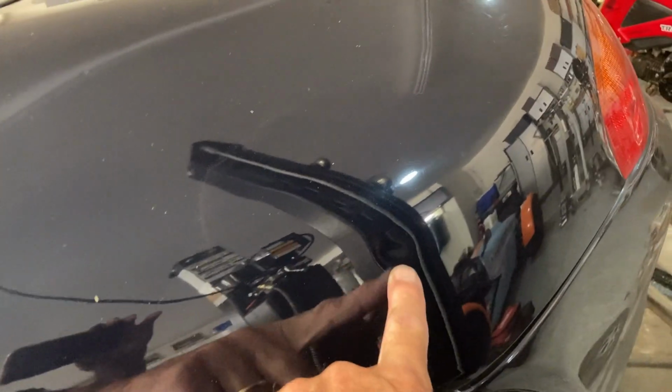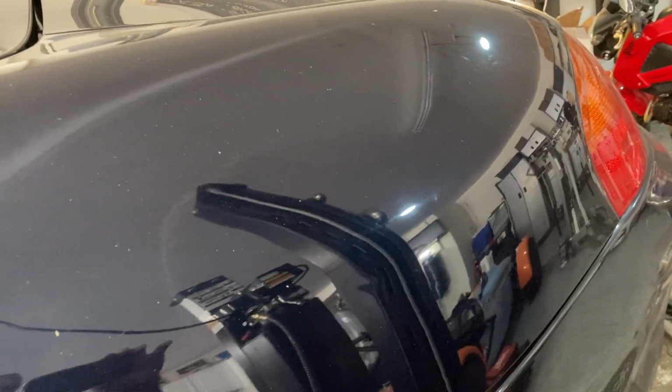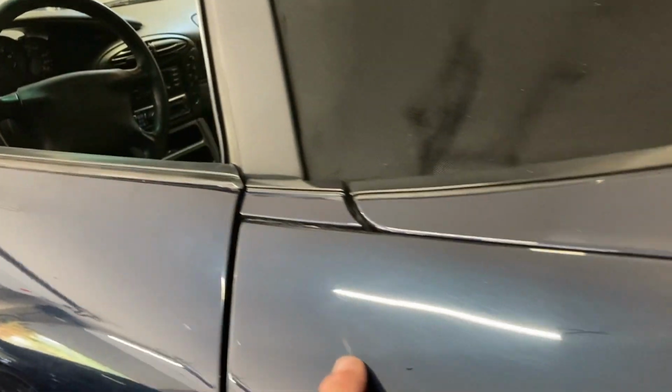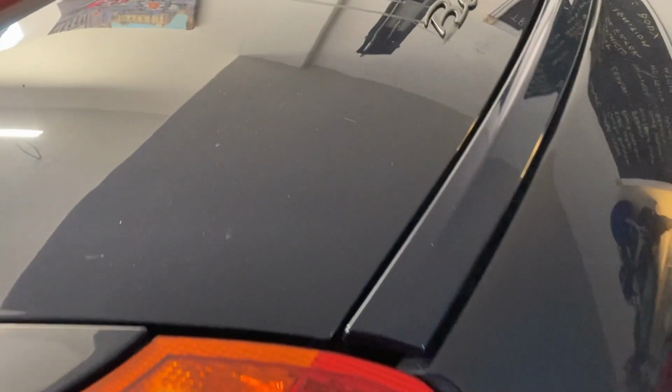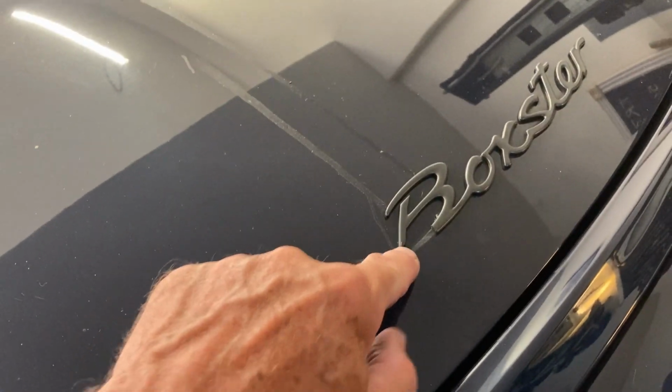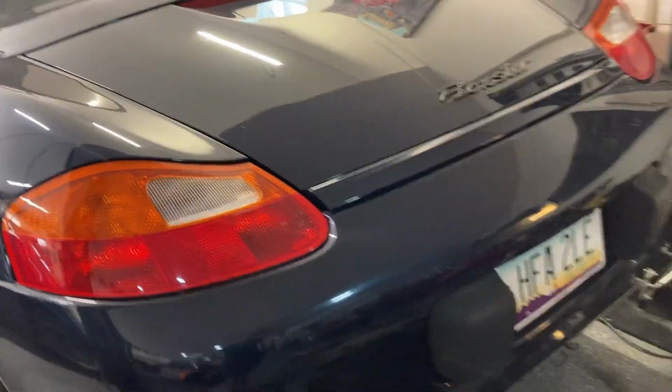And you can probably see there, there's just a little ding there. I noticed as I was walking along, there's another one up here. Those should be fairly easy to get out with a paintless dent repair. There's a bit of the B missing on the Boxster. You can get those badges fairly easily. But this car looks great. So all in all, I think I got a really good buy.